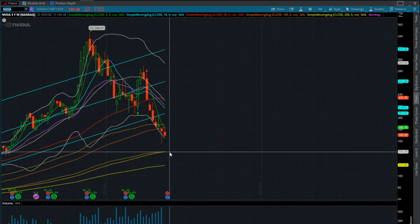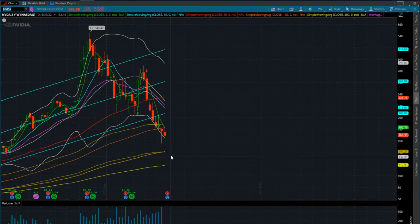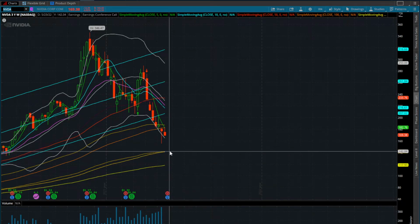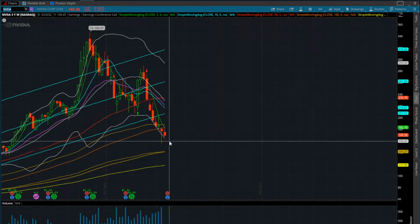Now, the macro weekly demand zone is sitting at around $140. This could be a buying opportunity between 120 and around 140. I would feel pretty comfortable myself adding in and averaging down here if we get here, guys. I mean, that's the thing. We could quickly come down within 1 week's time, whenever it happens.